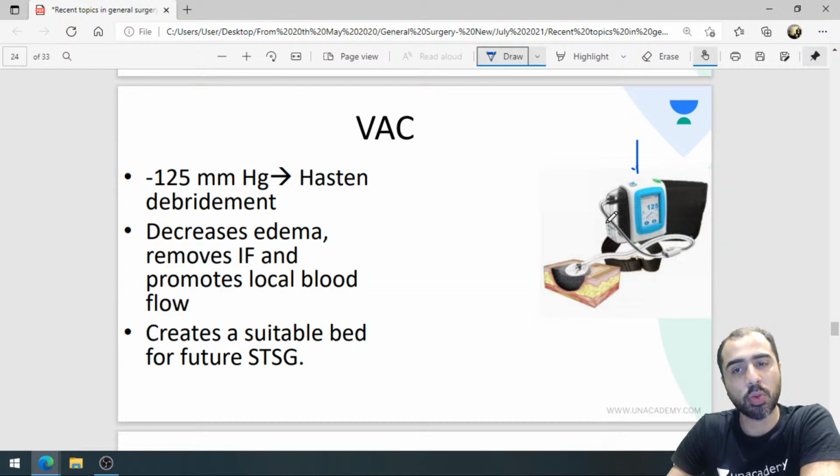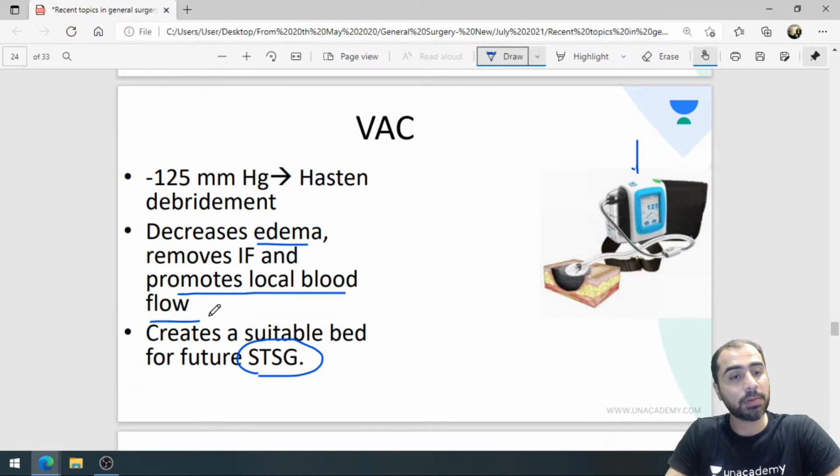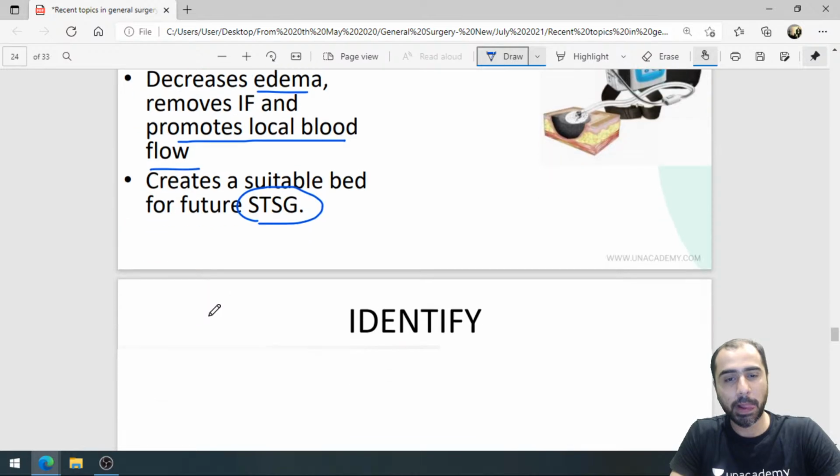This is the machine which generates the vacuum. It has a collecting canister into which whatever exudate is there gets collected. And once the wound is healing, then you can decide, maybe you can put a skin graft. But how does it work? It drains the exudate, drains the slough, promotes local blood flow with the help of the negative suction. Clear? Okay.